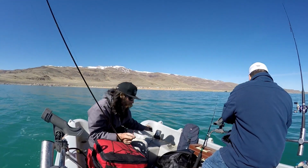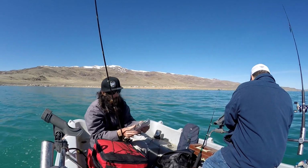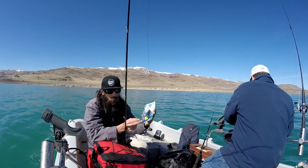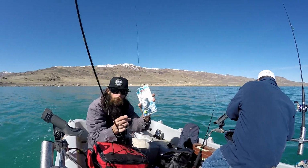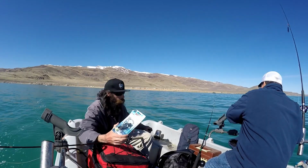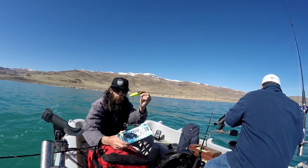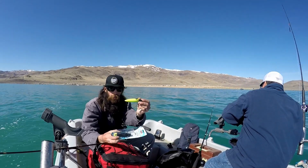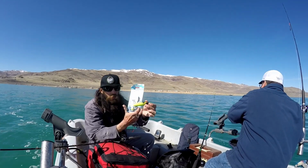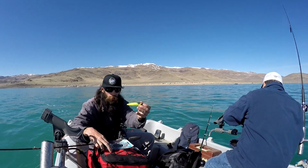I was out here a couple years ago using the downriggers. As I hooked the fish, it came off. Coming up, right at the surface, I saw one of the trout was actually going for the downrigger clip. So I had a friend of mine, he actually makes custom lures. And this is one that he made kind of to replicate the downrigger release. Looks pretty similar in the colors. So I'm gonna try this one first.